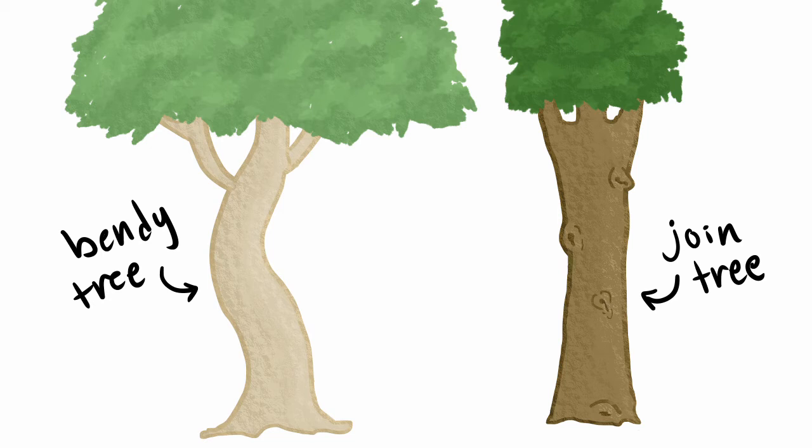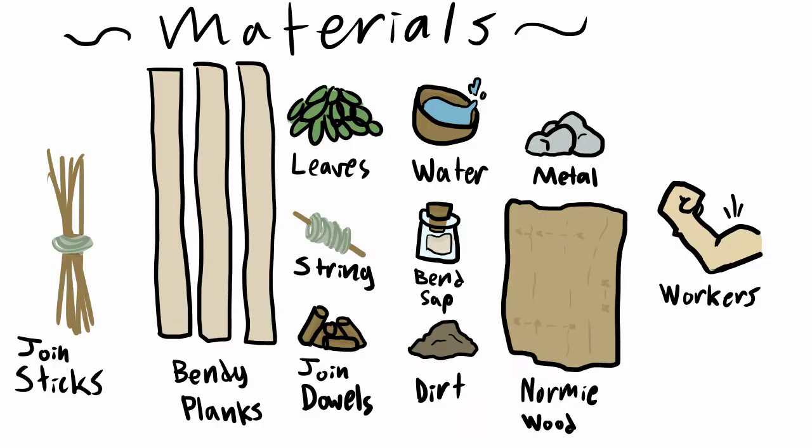The joint tree will merge with other joint tree pieces that it touches. It has to be held there for a few minutes in wet conditions, otherwise it may just pop off again. It's like the score and slip method for joining pieces of clay. The sap of these trees also has special properties, and the Moonatel people often use them as binding agents. The bendy tree sap can be mixed with pigments to create dyes and paints, and it's water resistant when dry. Joint tree sap is often used for glue due to its tacky nature, and when mixed with dirt, it creates a cement-like substance.